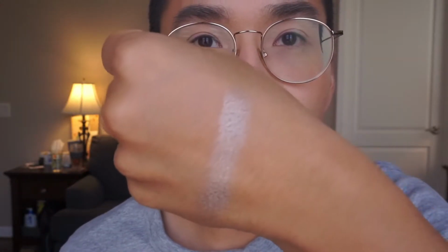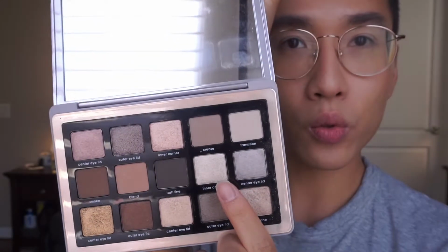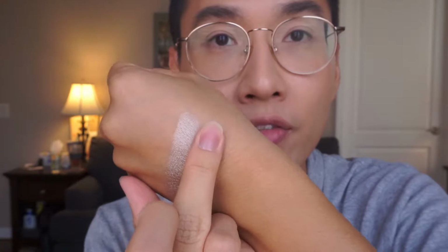One more time here. It's actually a very neutral shade. The Glam palette, I really do think that it is close to the shade called Inner Corner, so I'm gonna swatch that.